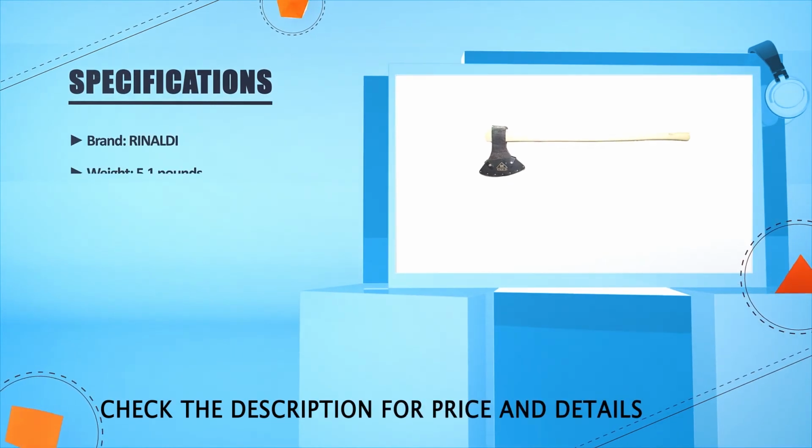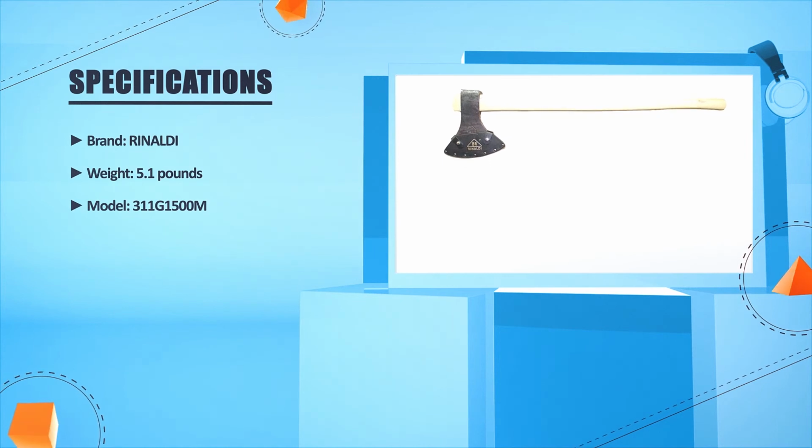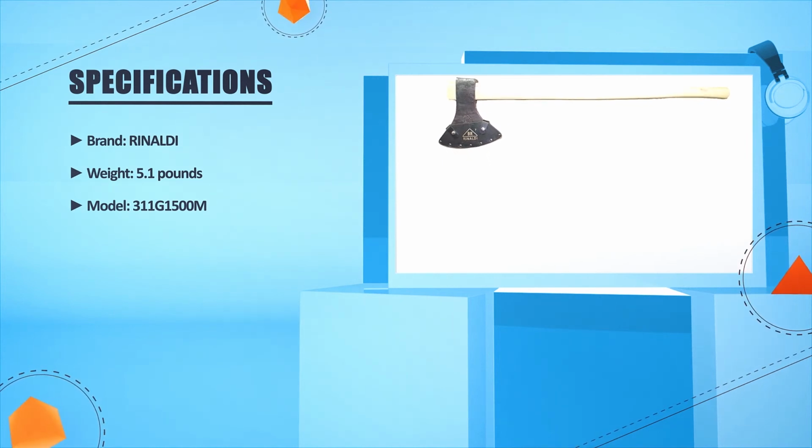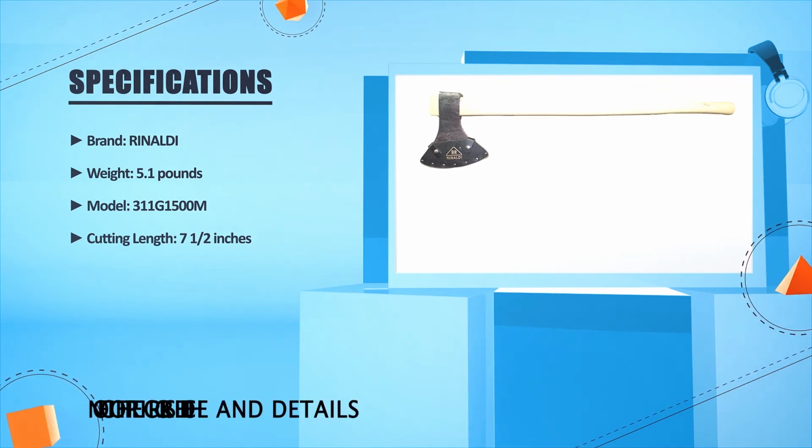Brand, Rinaldi. Weight, 5.1 pounds. Model, 311G1500M. Cutting length, 7.5 inches.